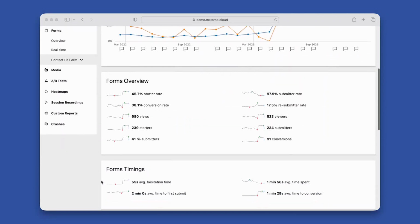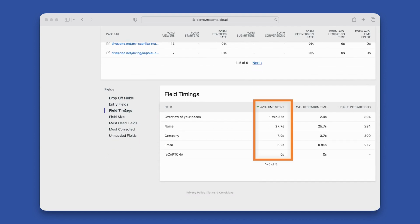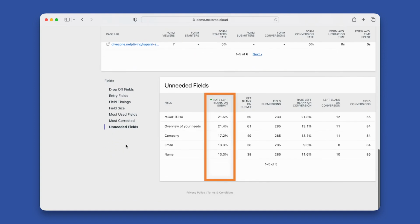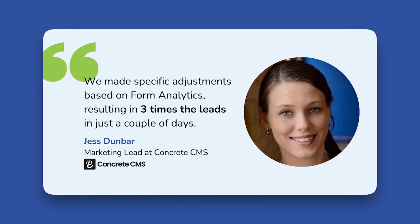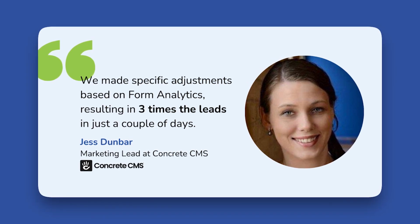To find out what's going on, use the Form Analytics feature in Matomo to get insights on the average time spent on each form field, where users drop off, and unneeded fields with a high blank submission rate. For example, Concrete CMS tripled their leads by using the Form Analytics feature. They found out where users were getting stuck in the form submission process and made the right adjustments. Just like Concrete CMS, after you've collected your own form insights, you can fine-tune your forms to get more people completing them and converting.